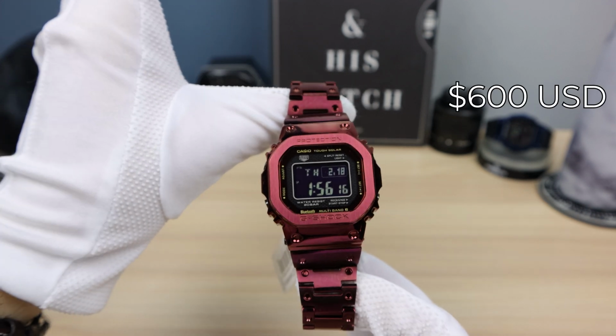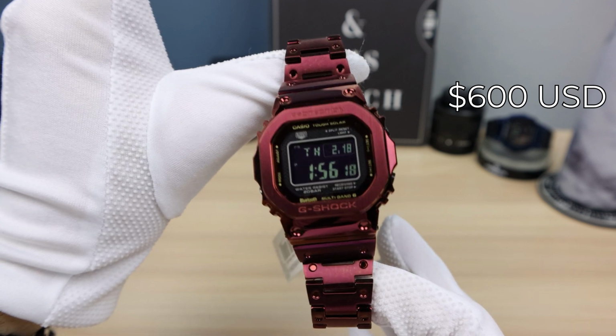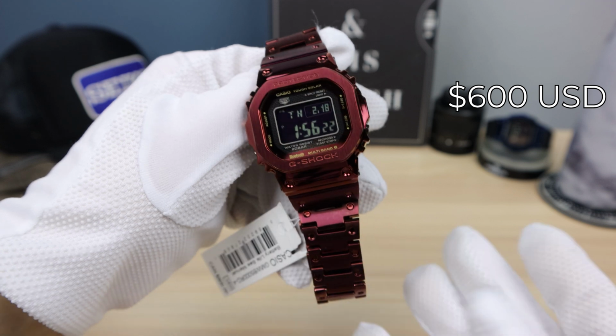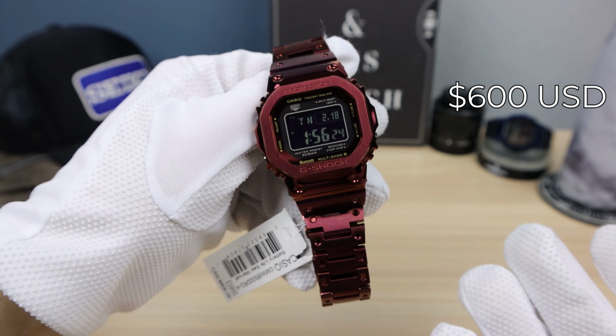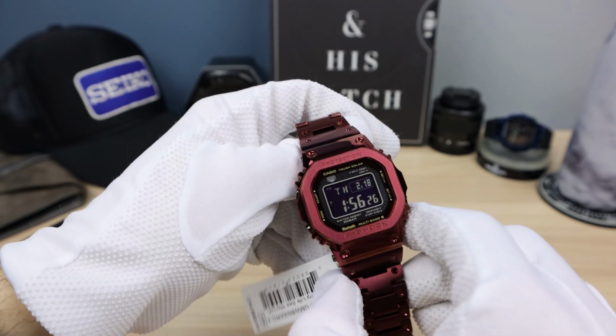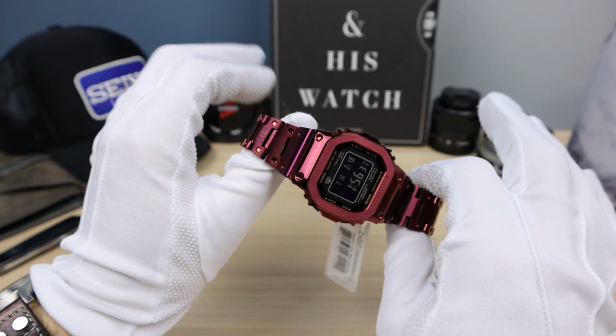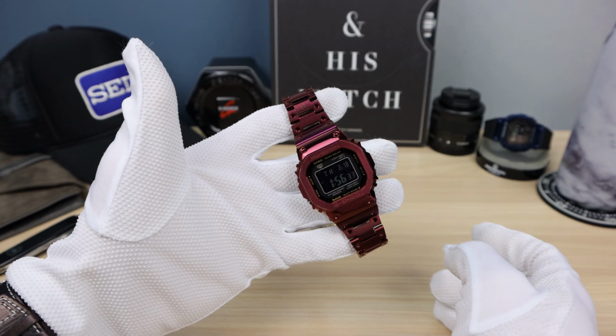Now the price, 600 USD. Usually I believe these are 500, but this one is limited, and Casio doesn't number their limited editions, which is weird. I don't know why. So they could have made 1 million of these. They could have made 1,000. So we have no clue.